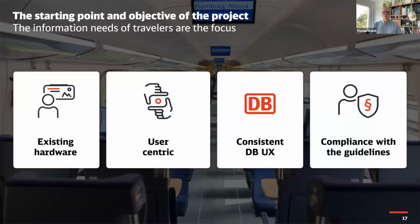Then we definitely wanted to be more user-centric, so we did a lot of testing throughout the project and had different quantitative and qualitative studies done to make sure that we really understand what users want in different phases of travel. And then, as you've seen earlier, DB has a couple of UX guidelines, on a visual level, but also on a terminology level. We also wanted to be consistent, of course. And as with all the infrastructure and train-related products, there's a strict set of guidelines that we had to follow.